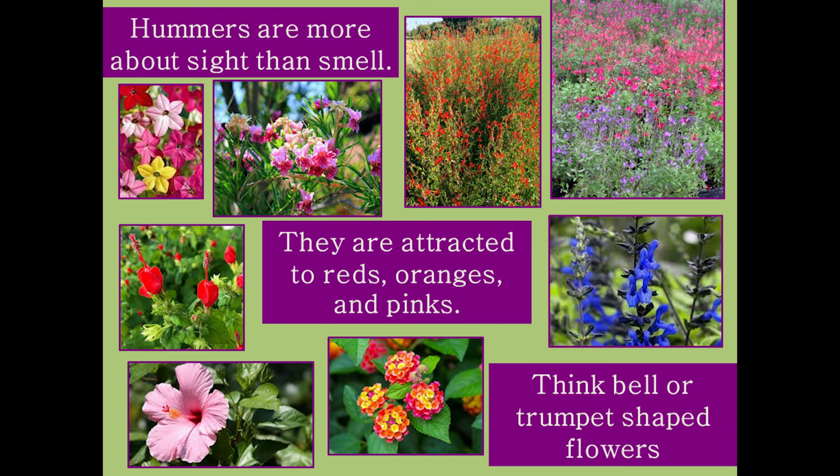Because I've seen them on the black and blue salvia, which is this one right here. And I've seen them on larkspur. This is that flowering tobacco right here. Think bell or trumpet-shaped flowers. They like to be able to stick their beak down in there, and then they can stick their tongue down in there and get what they need.